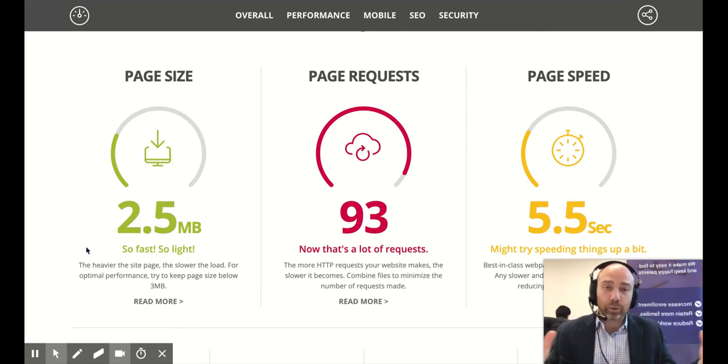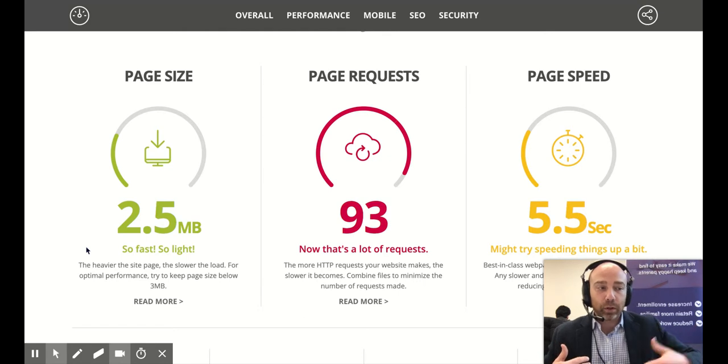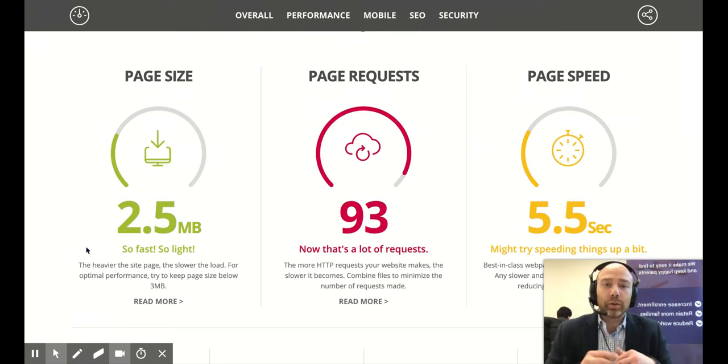It could be other servers as well. It could be many servers, because a lot of times websites are using content or features that are actually being pulled from what are called web services. So they call to those different web services and pull content in. That could be something like fonts. Usually the most common one is using Google Fonts and things like that. So page requests aren't a bad thing, but having 93 of them means a lot.